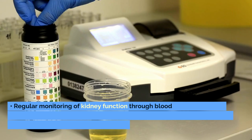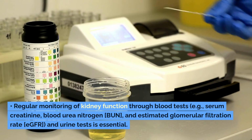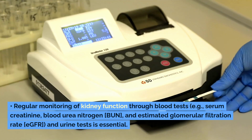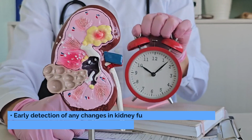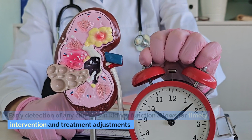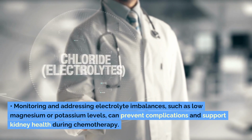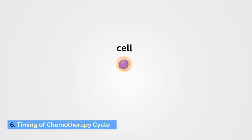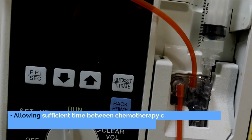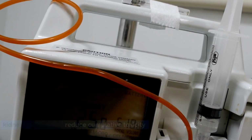Close monitoring. Regular monitoring of kidney function through blood tests, such as serum creatinine, blood urea nitrogen, BUN, and estimated glomerular filtration rate, eGFR, and urine tests is essential. Early detection of any changes in kidney function allows for timely intervention and treatment adjustments. Electrolyte management. Monitoring and addressing electrolyte imbalances, such as low magnesium or potassium levels, can prevent complications and support kidney health during chemotherapy. Timing of chemotherapy cycles. Allowing sufficient time between chemotherapy cycles can help the kidneys recover and reduce cumulative toxicity.